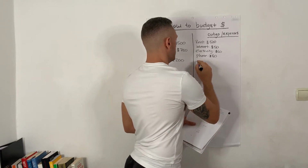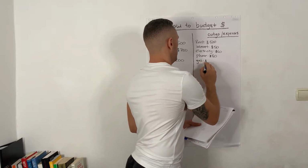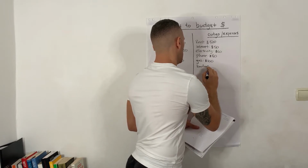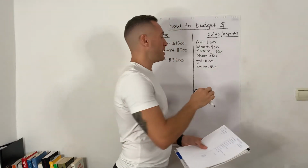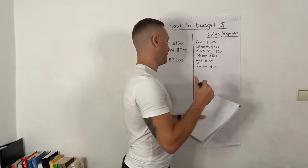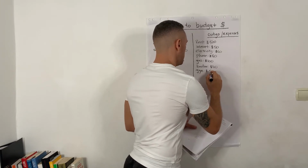Let's put gas, transportation, if you take the bus or gas, $100. Barber. We all go to the barber, so $40. As you can see, I'm writing down all the details. I'm not letting anything slip my attention. Okay. The gym. I personally go to the gym, so this is my monthly membership fee, $50.